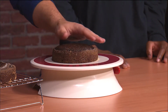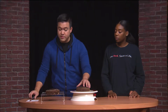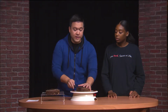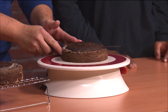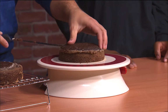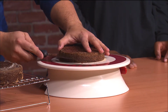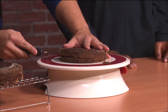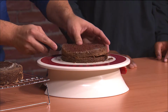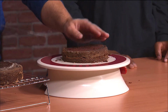So you see this round dome? It's not great for when you stack cakes. So a lot of times you just take a bread knife or a cake leveler and you just cut around it. And you have a perfectly even cake on top. That allows you then to just cut through the middle so that you have even layers. Okay. You want to give it a try?